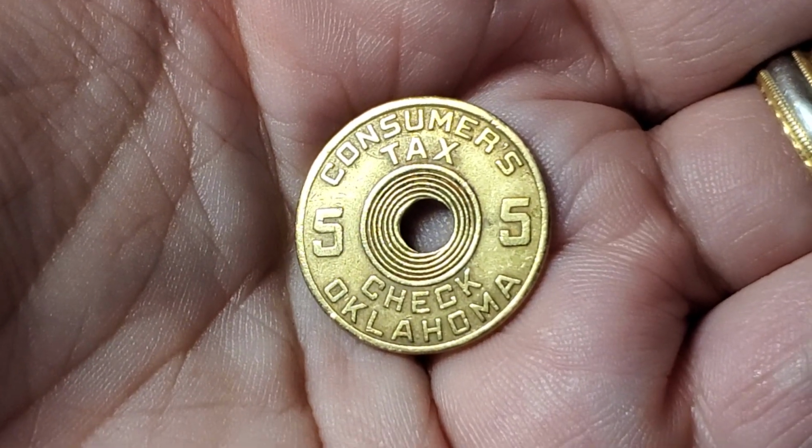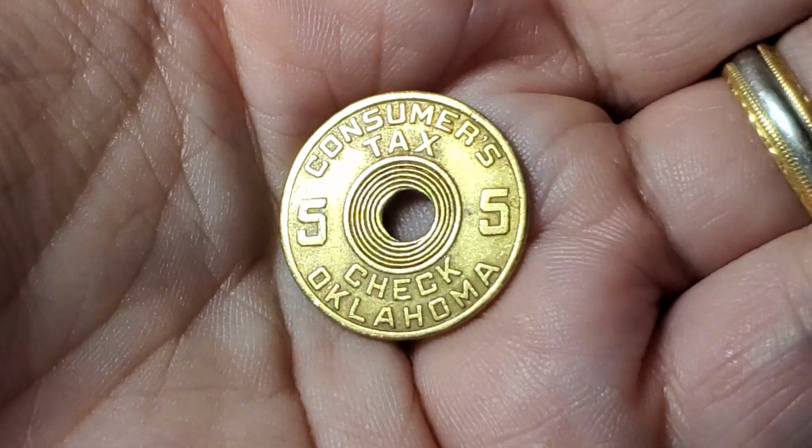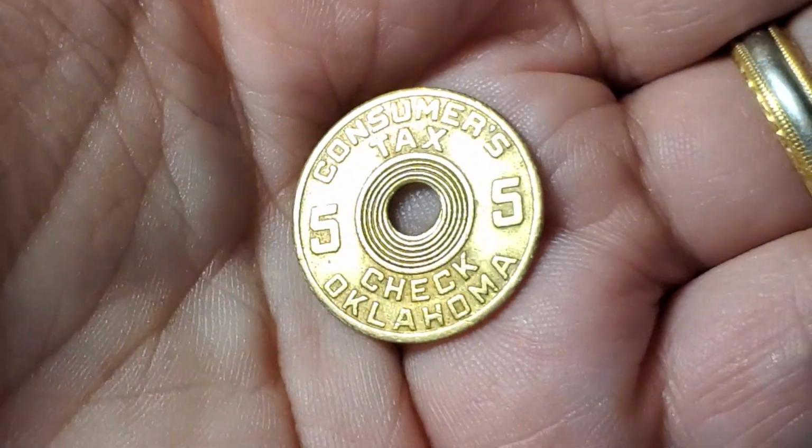Here is a tax token. This one is from Oklahoma, probably my first from Oklahoma. This one has the number 5 on it. And it looks the same on either side.